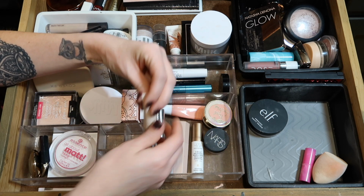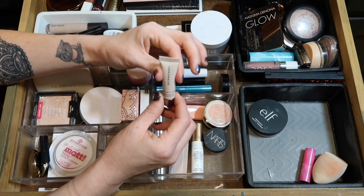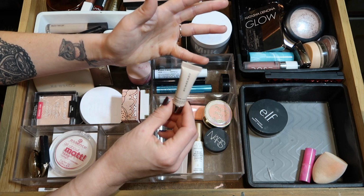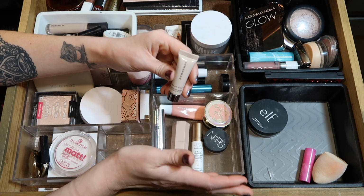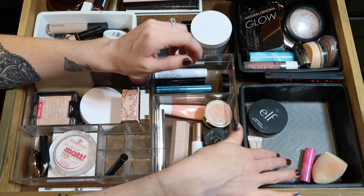And then I also have my Burberry Fresh Glow Luminous Base, this just little mini. I want to use this up. I know I really like this product. I just keep forgetting to reach for it. So maybe I'll put it over here so I remember.